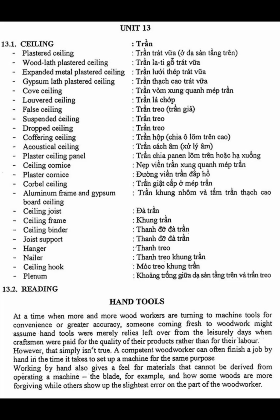Unit 13. 13.1. Ceiling. Plastered ceiling. Wood lathe plastered ceiling. Expanded metal plastered ceiling. Gypsum lathe plastered ceiling. Cove ceiling. Louvered ceiling. False ceiling. Suspended ceiling. Dropped ceiling. Coffering ceiling. Acoustical ceiling.